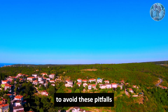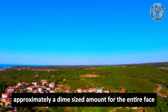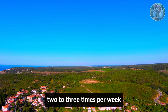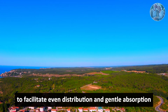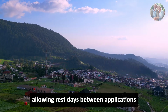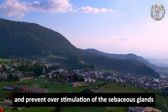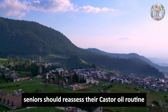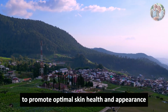To avoid these pitfalls, seniors should apply castor oil sparingly, approximately a dime-sized amount for the entire face, 2 to 3 times per week. Before applying, the oil should be warmed between the palms to facilitate even distribution and gentle absorption. Allowing rest days between applications is crucial to preserve the skin's natural balance and prevent overstimulation of the sebaceous glands. Seniors should reassess their castor oil routine and adjust the frequency starting immediately to promote optimal skin health and appearance.